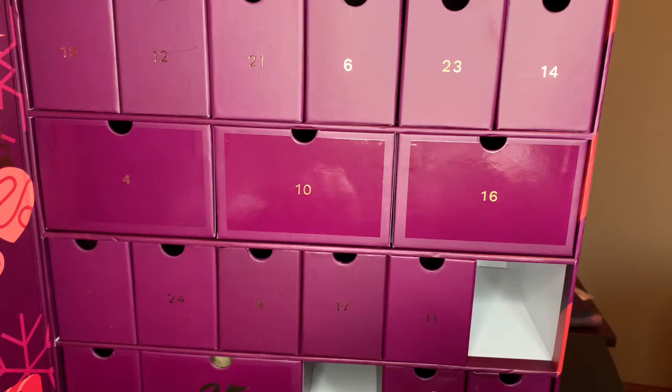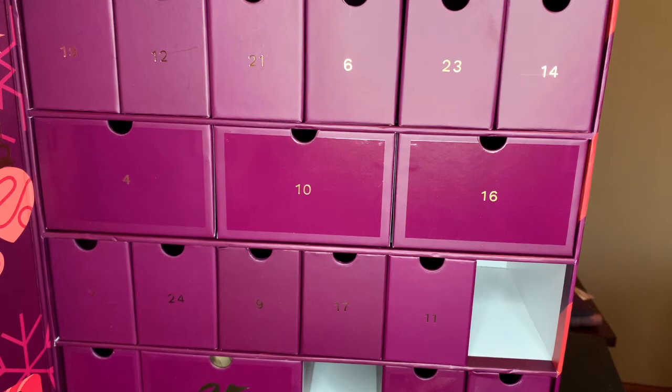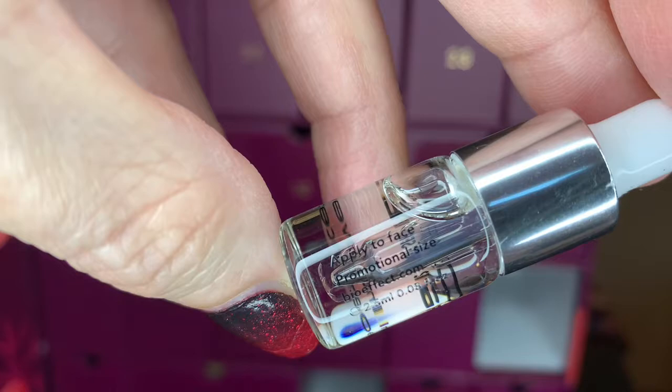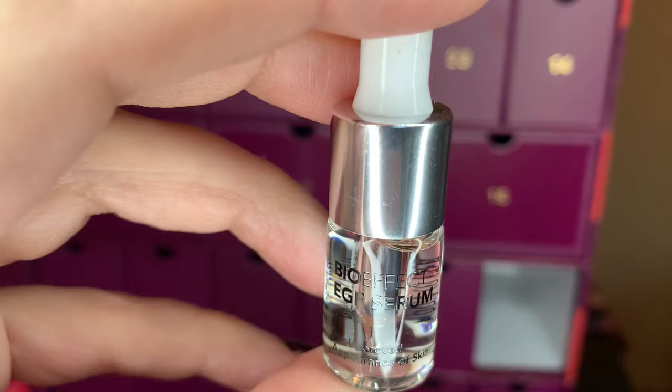It's a little tiny ampule. It is Bio Effect EGF Serum. All right. Well, not sure what EGF Serum will do for my life, but I'll look it up online. I'm guessing it's a face serum. Apply to face. Yes, sir. Promotional size. Well, yeah, I hope so. Although this may last a while, right? These little serums last a while. All right. We'll take a look online and see what this one's supposed to do for my life. And we'll add it to the serum group that we have in my collection.